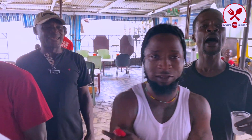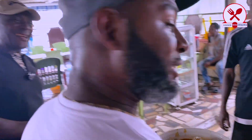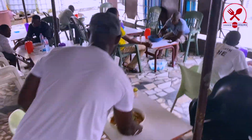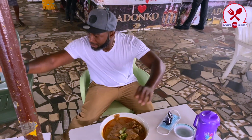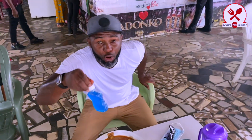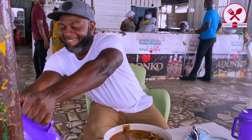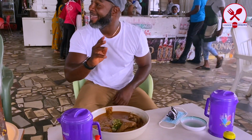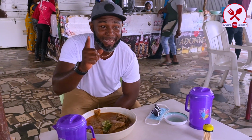Oh, that's gorgeous. He ordered kokonte. So let's taste it and see now. Chale, in the rush, I forgot to wash your hands. Yeah, that's the best part, isn't it? Amen. This is a bit special from Obaa. So we've seen everything and now we're tasting the food. Let's see how it tastes.